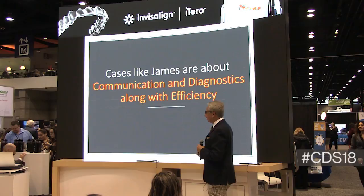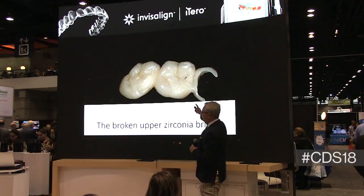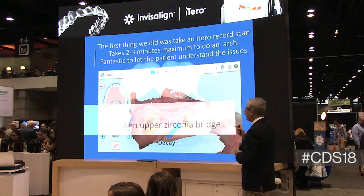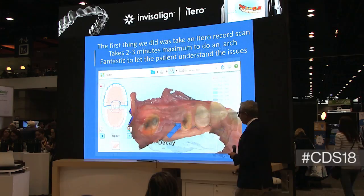It's okay. So James comes in, and he's got a 2-year-old broken zirconia bridge. Here's the broken zirconia bridge. He spent $4,000 on it, and it's only 2 years old, from another dentist in Houston, Texas. So what happens? I scan him preoperatively. I just scan him. I can show him the decay, but far more.